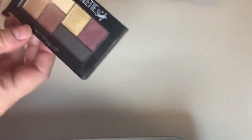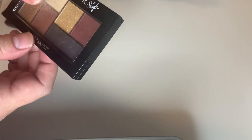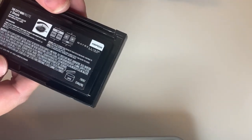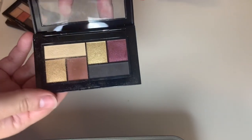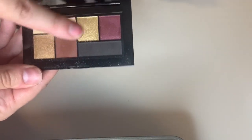And then this one is the City Mini with Shayla, or Shaya? Shayla, I believe, in collaboration. They didn't come up with a name for it. I think it's just the Shayla palette. And this one's really pretty. If I can open it. The gold is really nice. I'm excited to use the other colors if I get that in my pan, that palette.